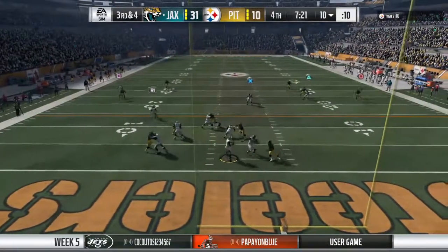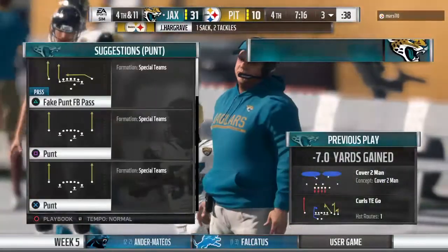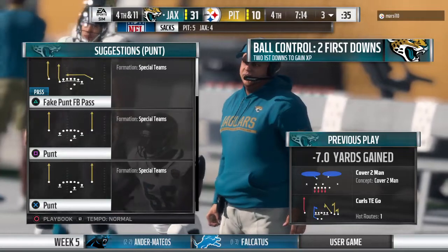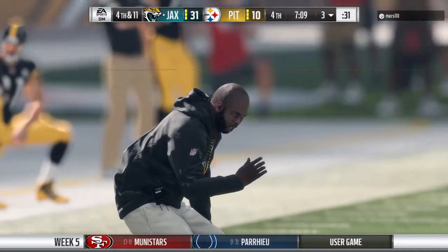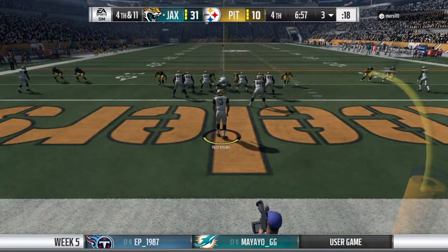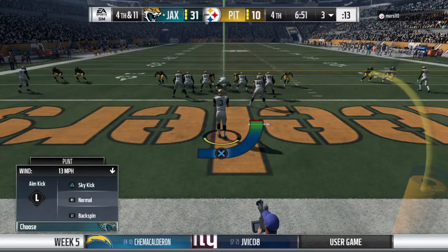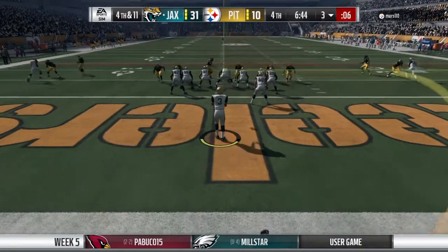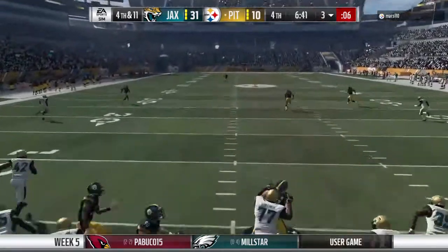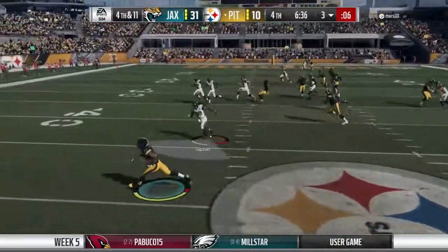To throw is Bortles. And he's going to be taken down. Sacked back at the 2. Javon Hargrave with a big-time sack on third down. And it'll be a loss of 7. Here's Brad Nortman now as he's on to punt for Jacksonville. And he's able to get it out quickly, and this is not a bad kick here. And he'll take it on this side of midfield.